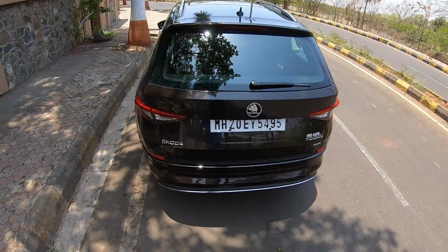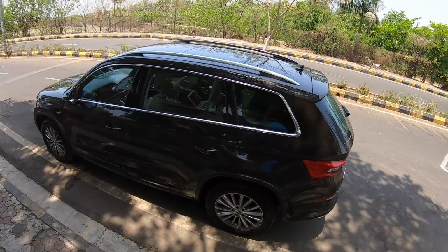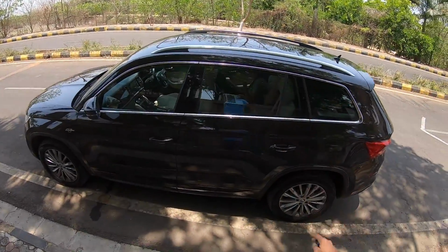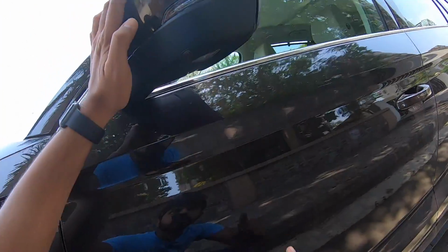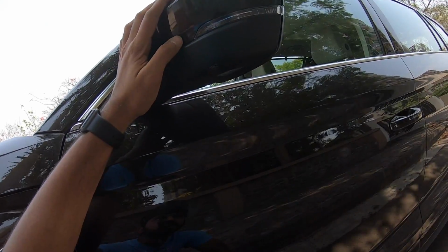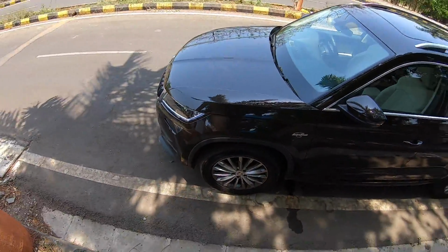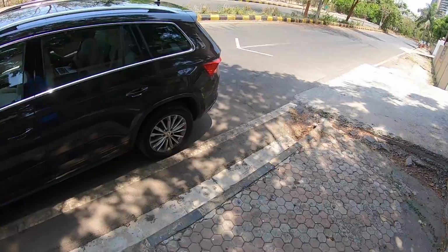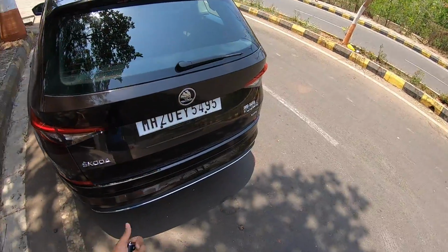In fact, let me get to the other side and show you another cool trick of the Kodiaq. Now because this is the L&K, it gets these roof rails which are finished in some other color. And here below the mirror you get a camera because it gets a 360-degree parking camera, puddle lamp as well, which is functional at night. Overall design is nice actually. Obviously I think the Yeti looks better because it's more quirky. However, this car's party trick happens to be its size.